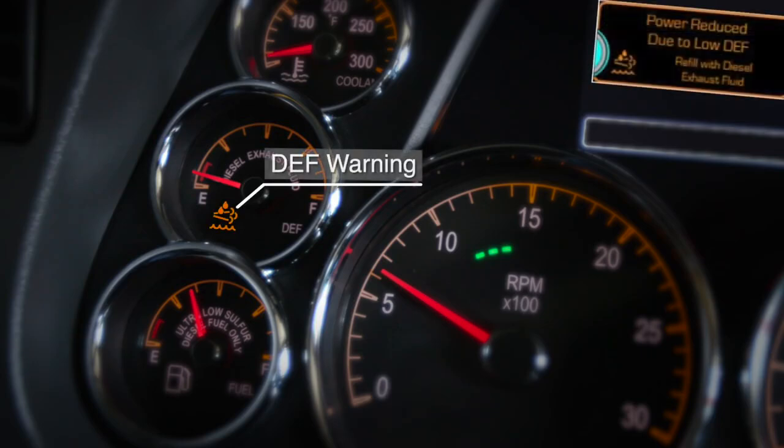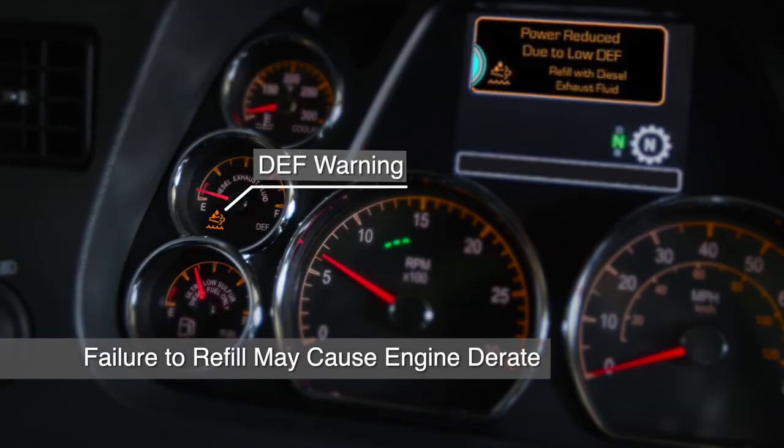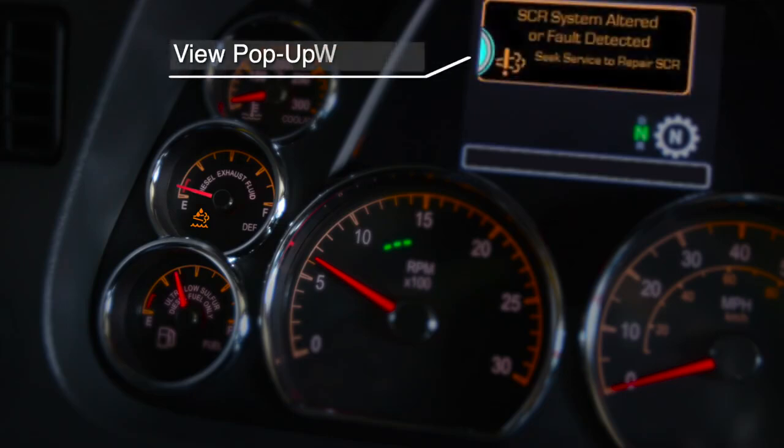If the DEF warning light turns on due to DEF level, refill the DEF tank. Failure to refill may cause the engine to derate and limit vehicle speed. If the DEF warning light turns on due to system tampering, see your authorized Peterbilt dealer to have this repaired.